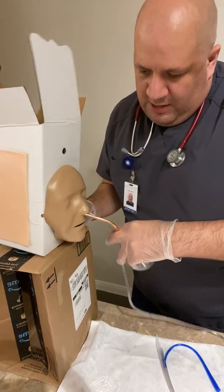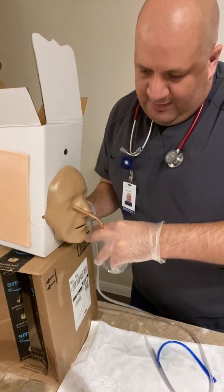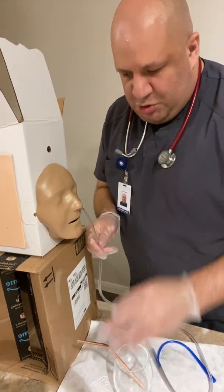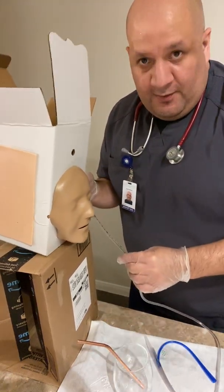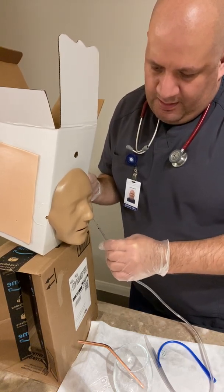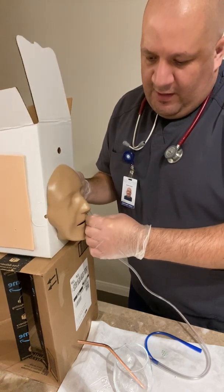So swallow. And I'm going to continue advancing the tube. I'm advancing it. Take another swallow. Okay. So they're suctioning from the straw with their head tilted. And I'm advancing the tube, and it's going in, and I reached 40, so I'm going to stop there.